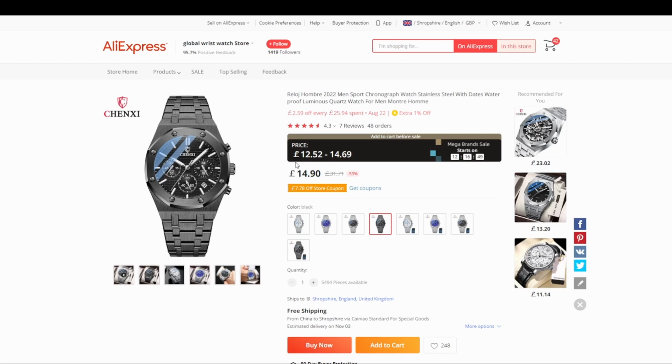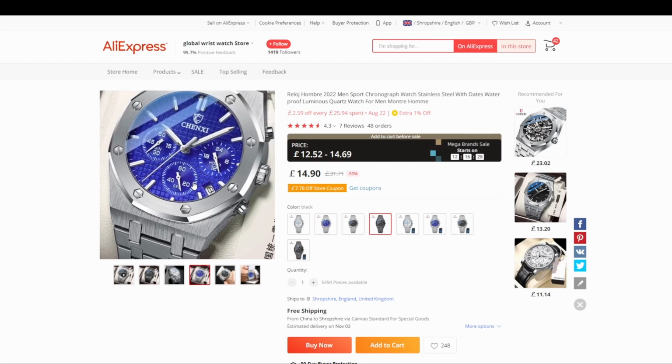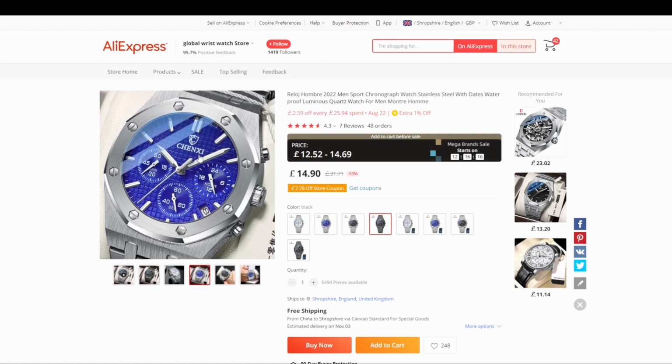Down from $14.90 to $12.52 to $14.69. Again, maybe not the greatest saving, but it's one I've been watching for a while, so I might as well wait until it comes out and drops on the sale. 42mm diameter, 30 meters claimed water resistance, but it looks really great. Nice chrono as well. Oh, and a date window. So I think I'm going to get one of those in as well to review. I've done CHENXI before, and they are good watches. So I think that's another one to get in.